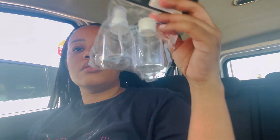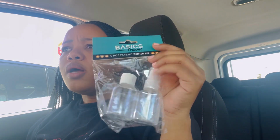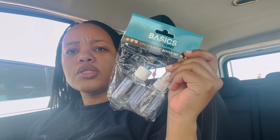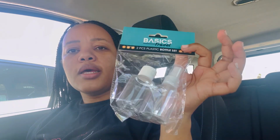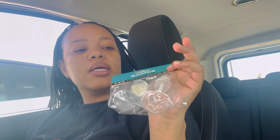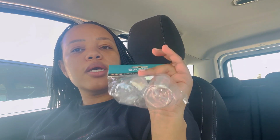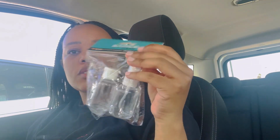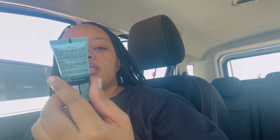My daughter's things, in particular I got this. I saw this from Miss XO, actually. I think she was going on holiday as well, and I'm going to use it for my braid spray as well as the lotion, the lotion for the weekend. So I thought this was quite handy. Whew, so hot, guys.